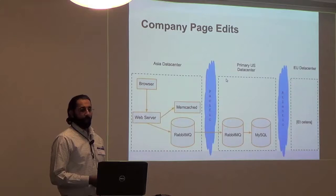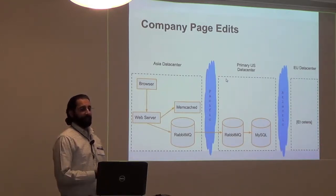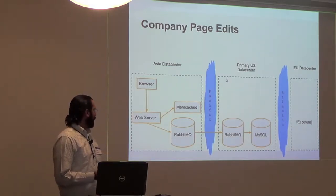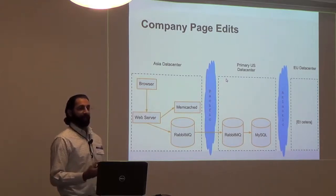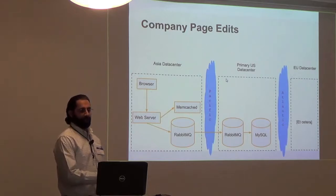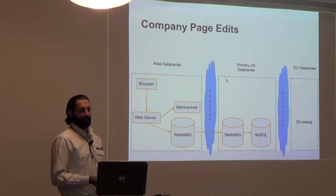Web server from Asia points to Asia's RabbitMQ, which points to US's RabbitMQ, then US's MySQL, etc. in EU data center. When an employer updates their company information, we do two things. First, we send the update off to our primary database in our primary data center via RabbitMQ. That's via the local RabbitMQ, which is then shoveled to the remote RabbitMQ, which the messages are then written to the database. We also write that update to the local Memcached so it can be immediately available to local clients.